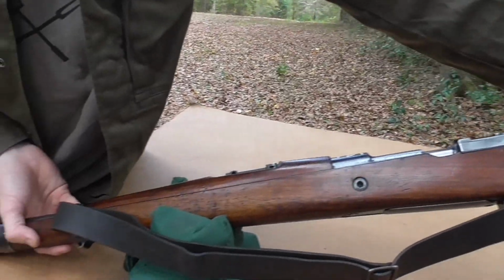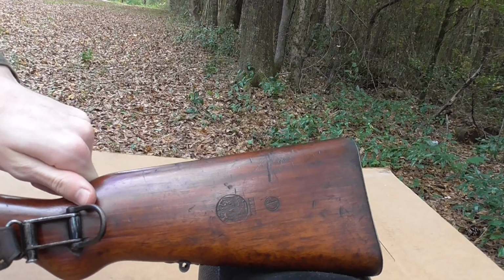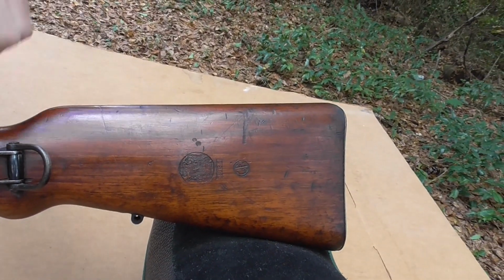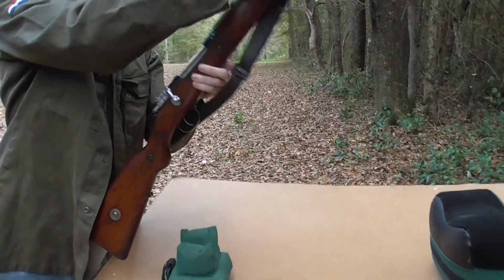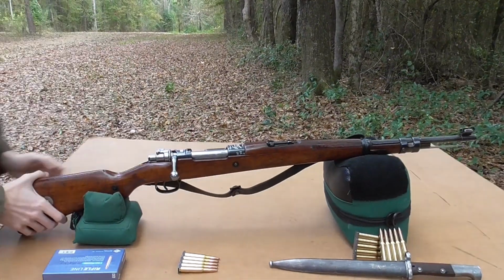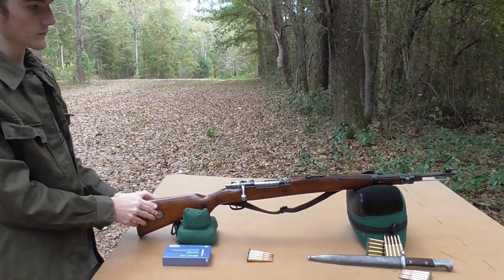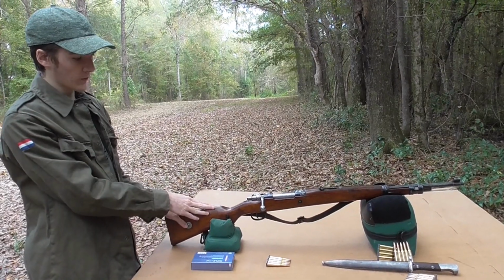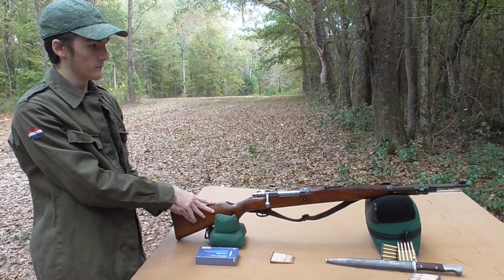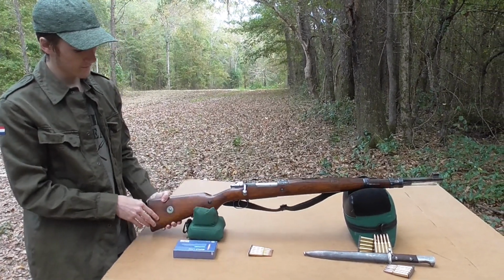And you can also see there's a nice Chilean crest in the stock. I don't know how well you can see that, but it's a pretty nice stock cartouche. And these rifles, there were only 10,000 of them made, so they're pretty uncommon, but the vast majority of them ended up in the U.S., so your best chance to find one is here in the States.